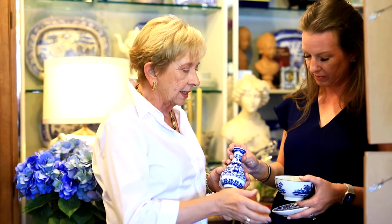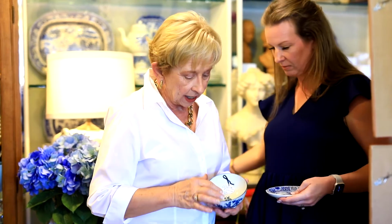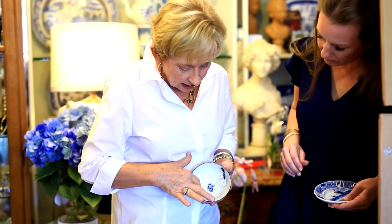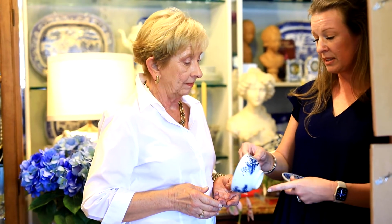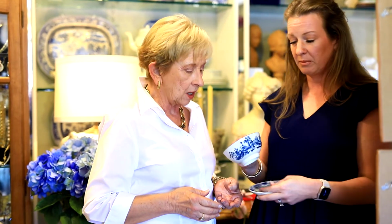Okay. Very nice. Now this piece is European, and it has a small European design, delicacy. It's actually probably Scandinavian. This is adorable. And even though it is Scandinavian, there is a chinoiserie motif on it, on the outside. Which I guess would confuse some people.